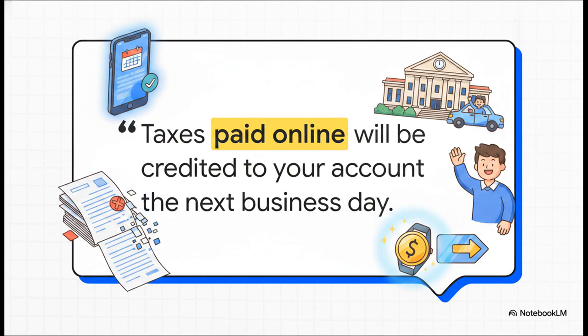You get 24/7 access to pay your bill, zero paperwork, and the absolute peace of mind knowing your payment is processed almost instantly, usually credited by the very next business day. For a lot of us, skipping a trip to the courthouse and not having to take time off work makes that tiny processing fee a total bargain.